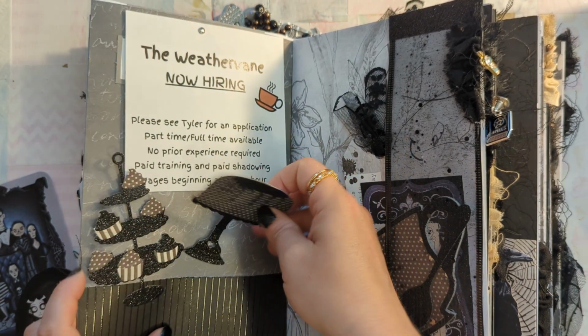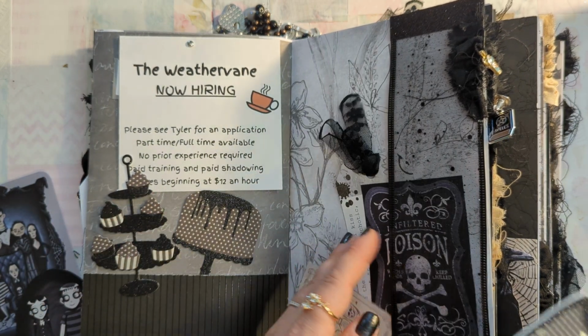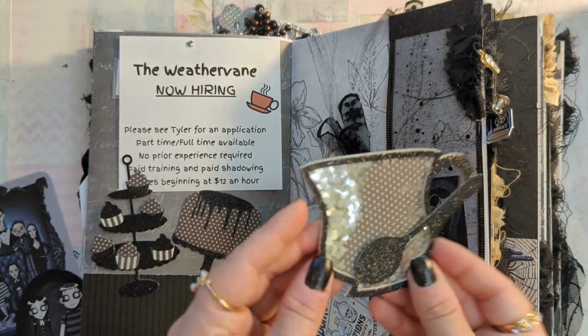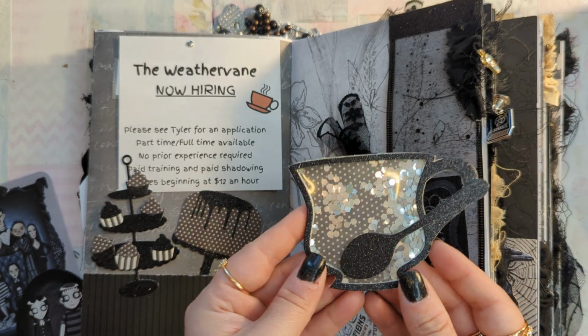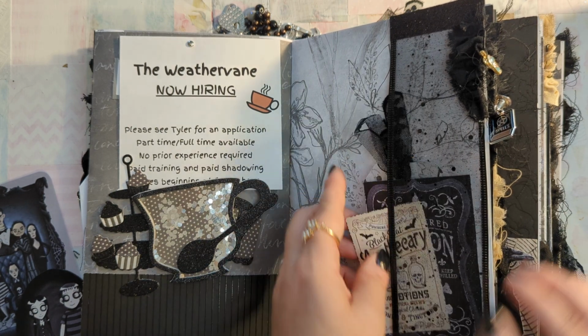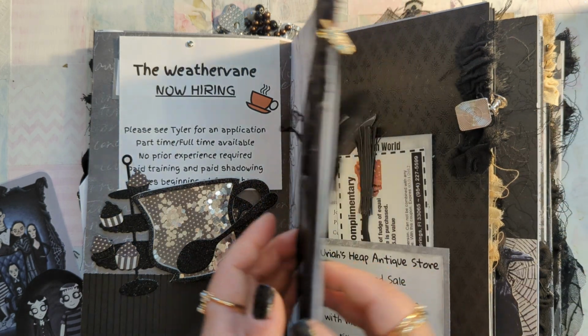And that is a pocket here. And then on this side I made a little shaker to go with obviously the weather vane theme. And then there's some goodies in here. And then the charm on the side is a Starbucks coffee.